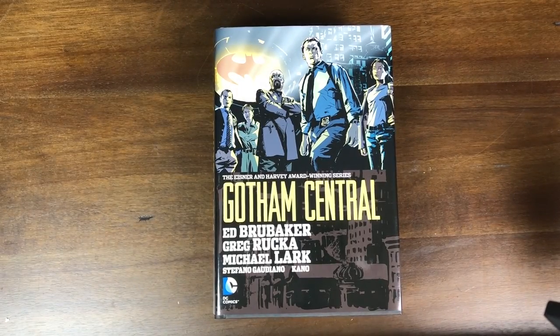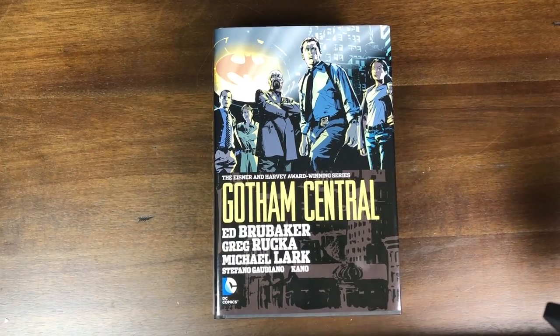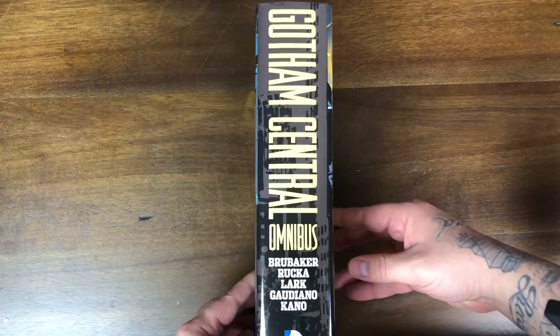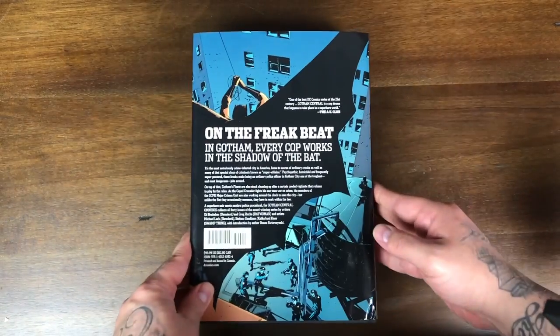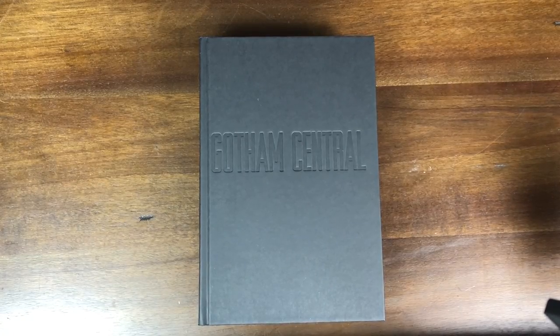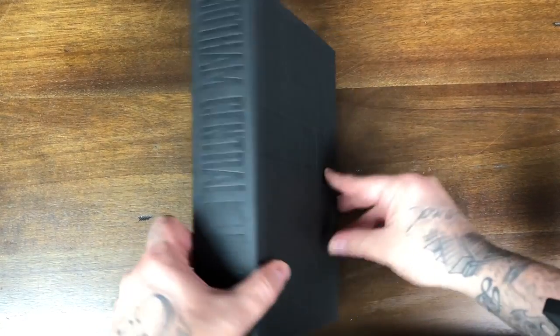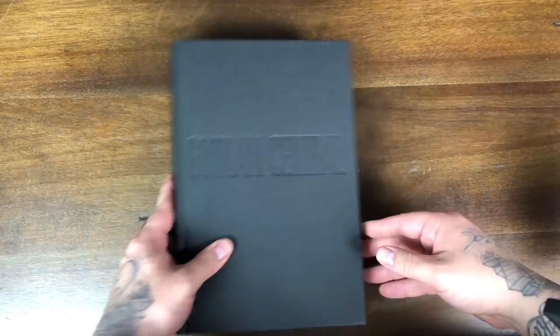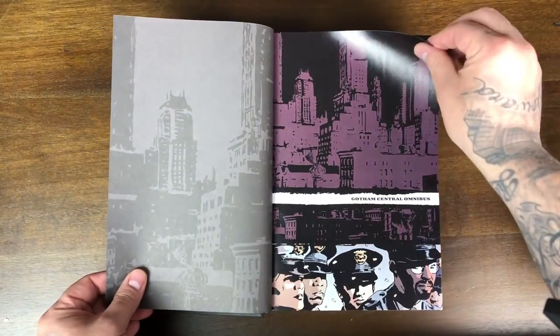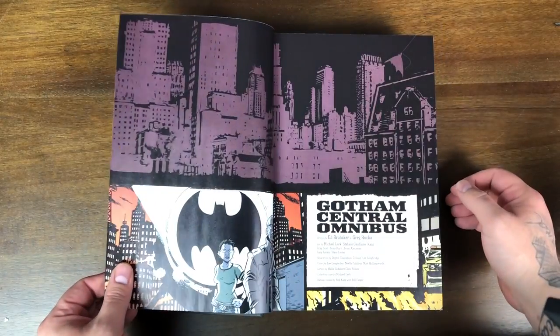So let's take a look at this. All right, guys. Here goes Gotham Central by Ed Brubaker. Man, I didn't even realize this was Brubaker. I got to jump into this. Front of the dust jacket. Here's the spine. Here goes the back. Does it tell us what it collects? Nope. $100 cover price. Hey, what do you know? All black hardcover. Spine is the same. So this will be my first time flipping through this book, actually. Gotham Central Omnibus.